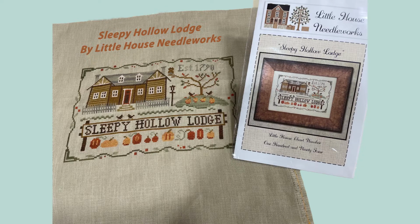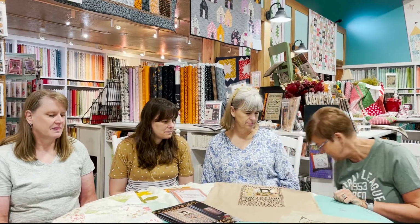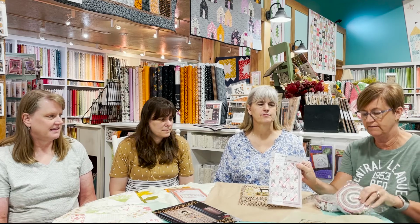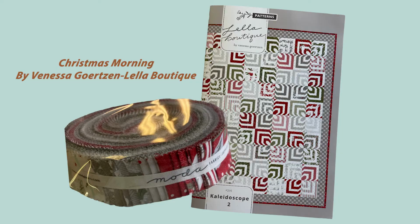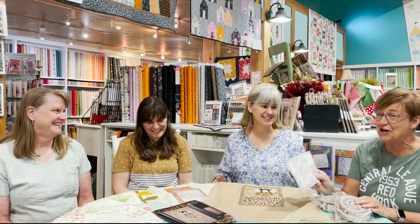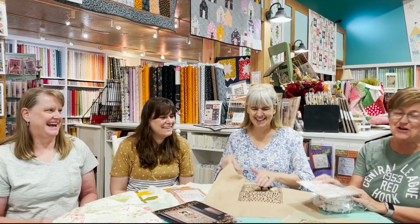And then I'm starting on the quilting side. I'm starting to do this Kaleidoscope 2 made out of Christmas morning by Paula Boutique. So I'm just cutting away. She's been cutting upstairs a lot. I usually don't do my own cutting, so this is something else.